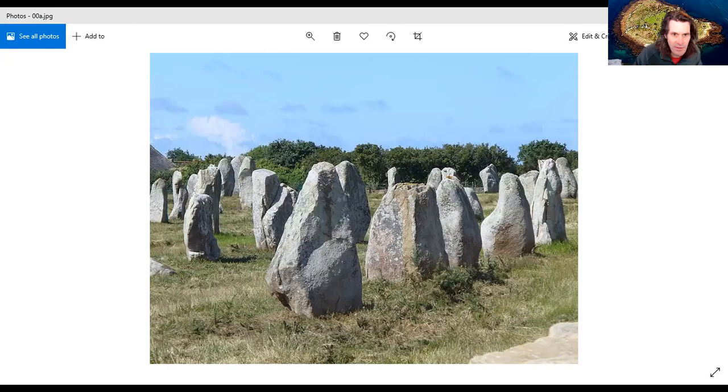Nobody ever sat down and said, oh, what we're going to do is build rows of stones and they're going to be associated with the solstice. And even if they did, somebody who was actually adding to those rows of stones 100 years later would have thought something else. And then they would have thought something else.